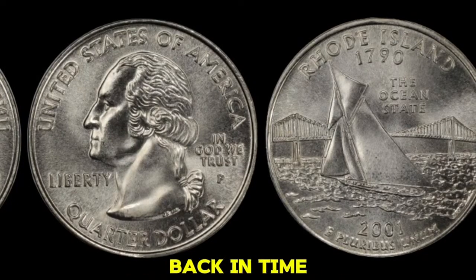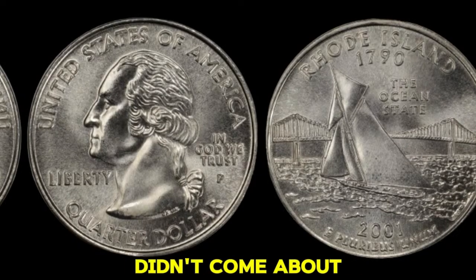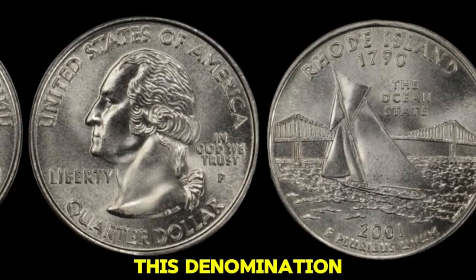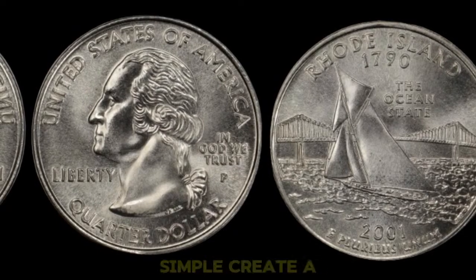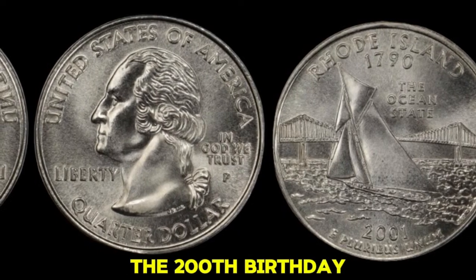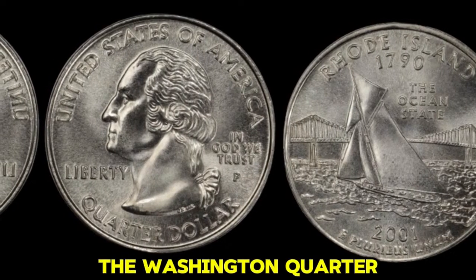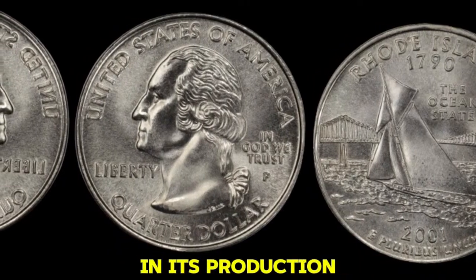So, let's go back in time for a second. Although the quarter as we know it didn't come about until 1932, Washington's face and this denomination were intended to honor George Washington himself. The idea was simple: create a coin to mark the 200th birthday of the first U.S. president. And that's how the Washington quarter was born, with the Philadelphia Mint taking the lead in its production.